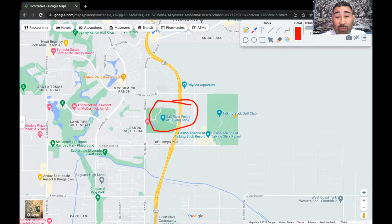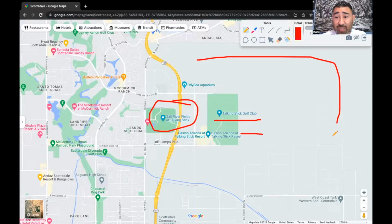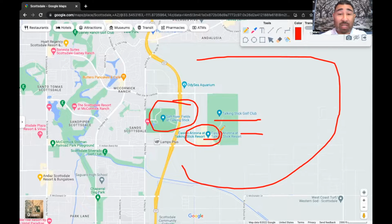Right across from that, you've got the Talking Stick Golf Club, which is going to be attached to the Casino Arizona Talking Stick Resort right in here. All of this area that you can see is just unbuilt upon. This is all Native American land, and there is a casino right in here. So if you want to come in and play some blackjack, some Texas Hold'em, slot machines, they have live music, live entertainment, bars, restaurants, all in this area.